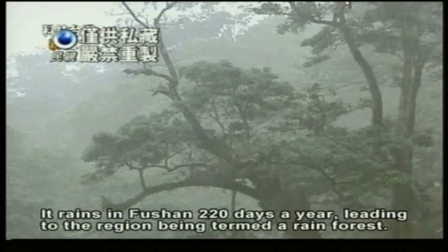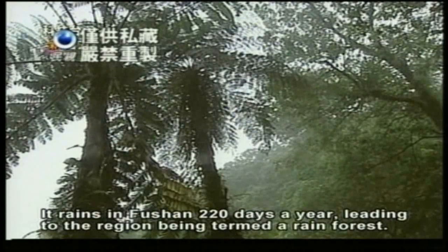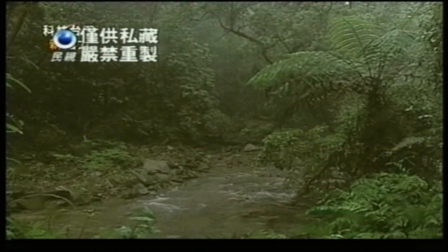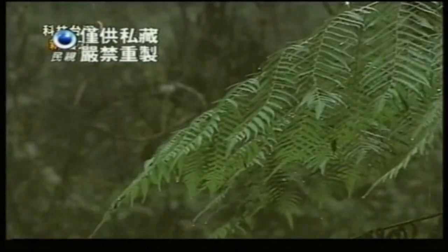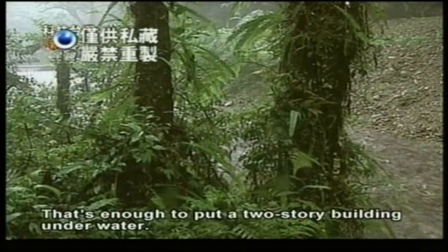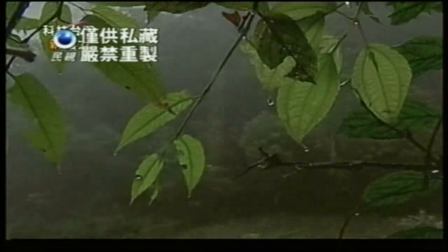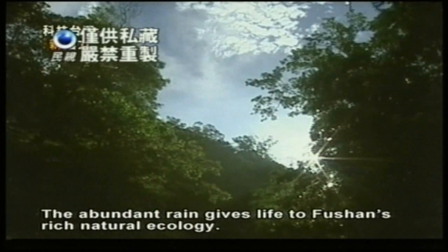It rains in Fushan 220 days a year, leading to the region being termed a rainforest. A typhoon can bring up to 6.5 meters of rainfall to Fushan. That's enough to put a 2-story building underwater. The abundant rain gives life to Fushan's rich natural ecology.